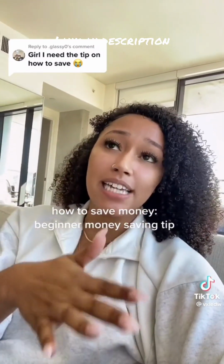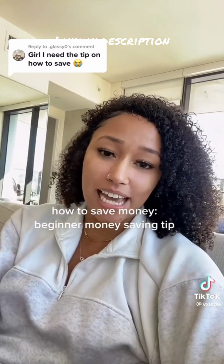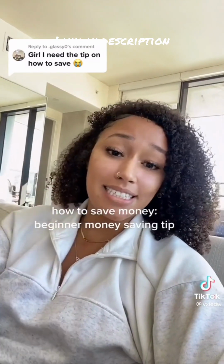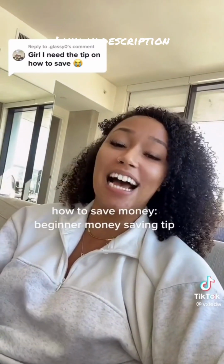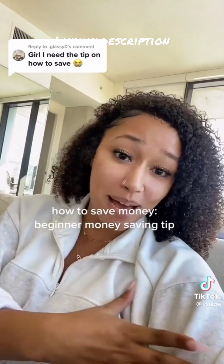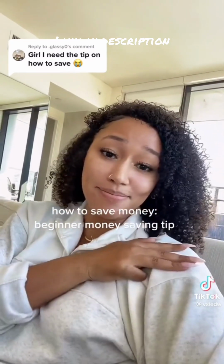My separate savings account is a high yield savings account, which has a better interest rate than a regular savings account, so your money is making a little money by sitting in there. Since it is in a separate account in a separate bank, it does take at least 1 business day to get. So if I'm going to buy something, it has to be something that I've pre-planned, 1. And 2, it forces me to budget better and be more thoughtful with how I spend my money.